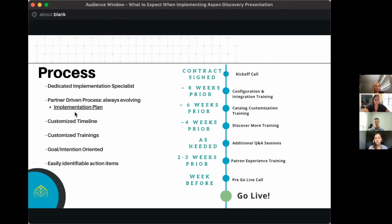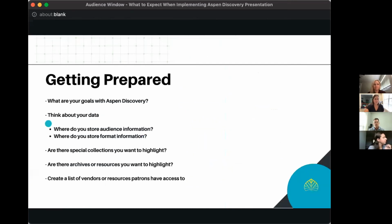So on each section, if you were to click into that specific training tab, you'll see the goal behind that training. And once the training is complete, you'll also see a recording of the training. So you always have access to those resources. In addition to the trainings themselves and the recordings of the trainings, we have lots and lots of resources, and that resource list is just growing. We've got tutorials, we have blog posts that have lots of great information, and we also have a great Aspen manual that's actually about to get even better. So, you know, we've always got lots of great resources for y'all.